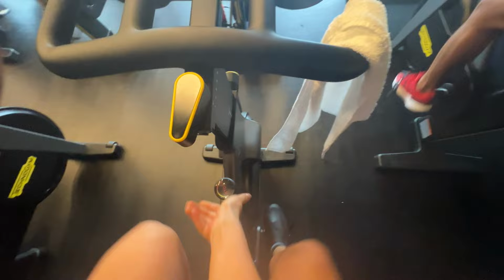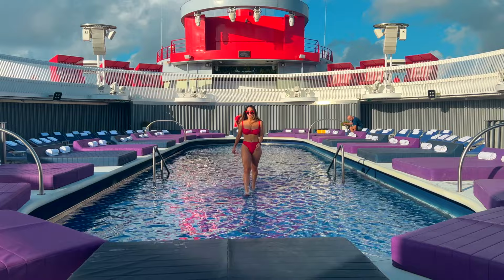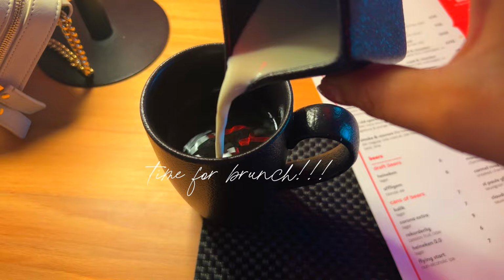After all that cardio, I needed a little dip in the pool. I will say, on sea days, make sure you get to the pool early if you want to secure a spot by the pool. If you want to grab brunch on a sea day, you can do so at The Wake or at Razzle Dazzle.